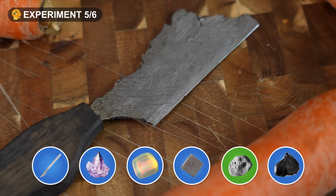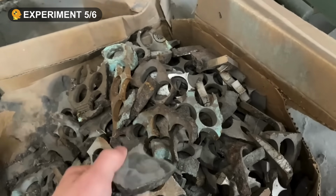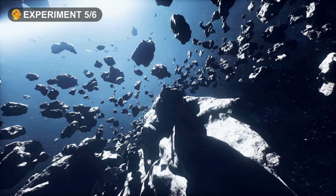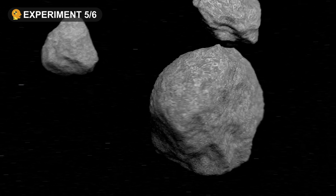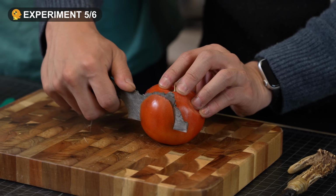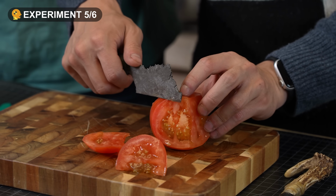Next, we have a meteorite knife. Tell me about this. This knife is really unique because this pattern on here can only be found in meteorites. It can only happen if iron cools over millions of years in space. So it's literally impossible to find it naturally on Earth unless it's a meteorite. Considering it's also thin, let's see how it slices. Whoa. That's nice. That meteorite knife is nice, man.